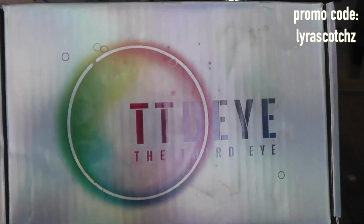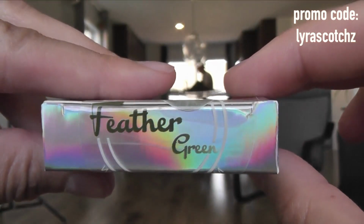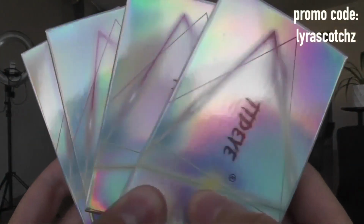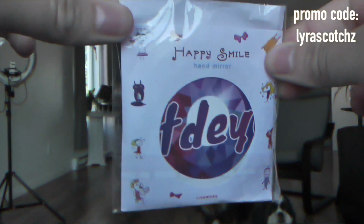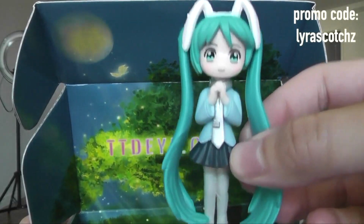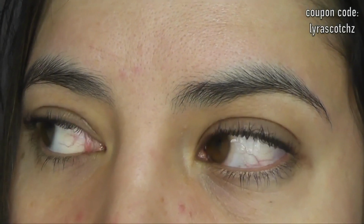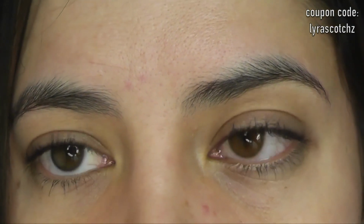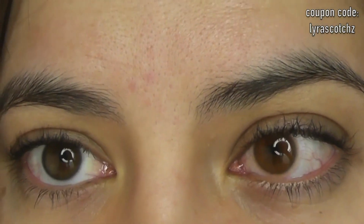Next, we're going to be talking about TTDEYE and the best brown lenses that they offer. There's only two that I really feel comfortable recommending to you guys that don't have a bug eye effect and that are going to make your eyes a nice light brown without looking fake. So the first color is their amber brown. This is a super popular but yet underrated lens. No one talks about this lens.